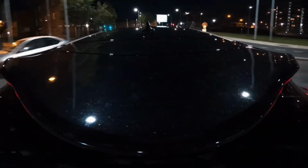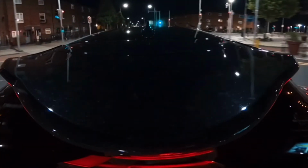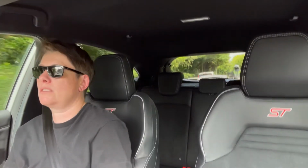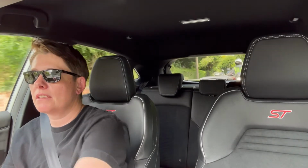Fuel economy is quite good as well. It's reading 6.8 litres per 100 kilometres, so that's quite reasonable. You'd probably get about 650 kilometres out of a full tank, so that's extremely usable. That's a couple of weeks worth of commuting and weekend fun right there.